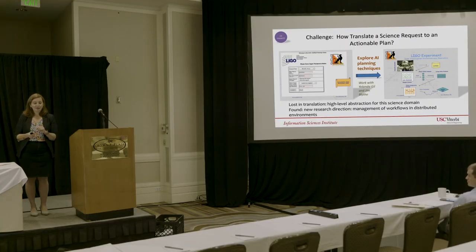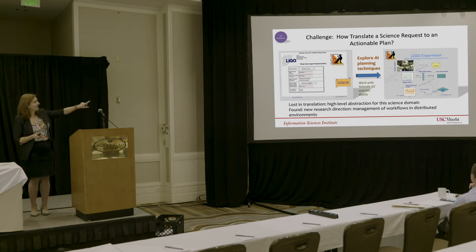However, the LIGO folks looked at this and said, you know, we really don't like to have a web interface. What we really like is these pipelines. We want to be able to manage each particular step. We want to be able to tweak various parameters. So we really wanted something very explicit for the work. So we found a new research direction and also a new project, Pegasus, that looked at the management of these workflows and various types of infrastructures.